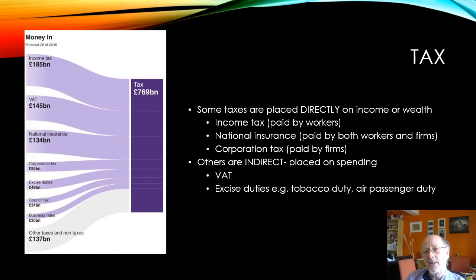If we look at taxation, taxes can either be placed on people or firms' incomes. Obvious example is income tax, but also national insurance, of which the worker pays a bit and the employer pays a bit, or corporation tax that's placed on firms' profits. Taxes that aren't direct taxes, would you believe, are indirect taxes, and that's placed on people's spending. Again, VAT is the obvious example.